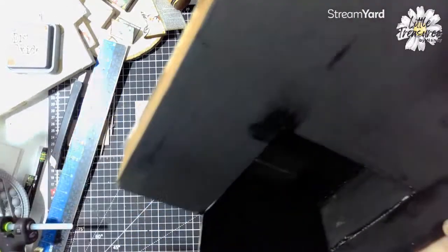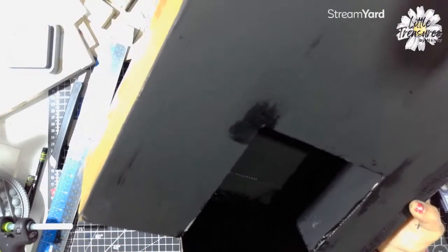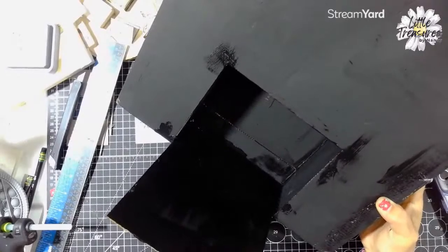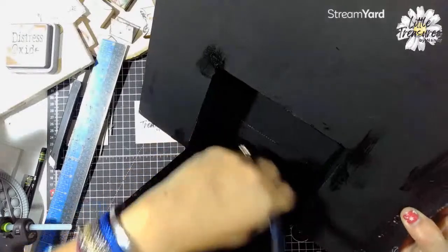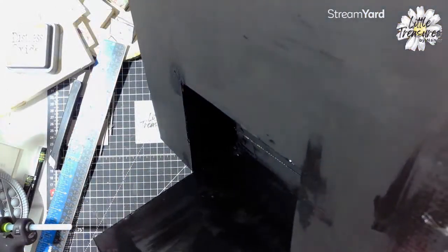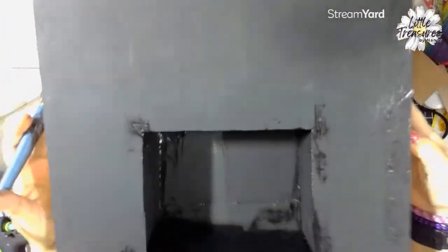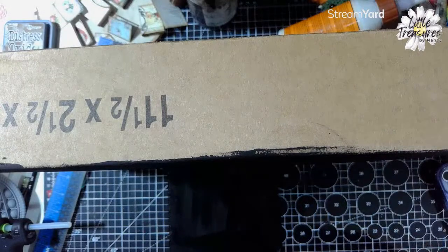There we go. And don't forget on the sides as well here. You don't have to paint the bottom because you're not going to be picking it up. But the front and the sides, I would, because you don't want the cardboard to show through. There we go. Like I said, I'll paint the sides and the top later. We're just going to go from here. So here's the front. The inside. So we're going to sit that to the side and let that dry up.